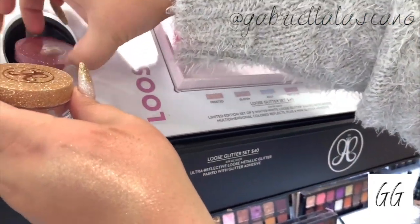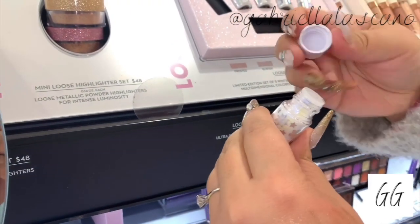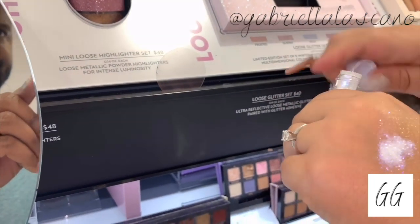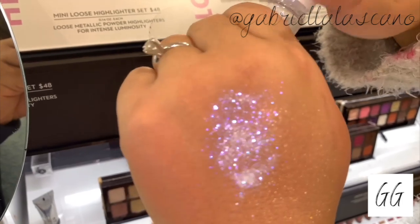If you like loose powder, you would like these. Then they also have this beautiful glitter set, which I was going to get, but then I saw the colors and I was like, I'm more of a gold glitter, copper glitter, silver glitter kind of person. And these were very colorful. This one looks very fuchsia, and then they have one that looked very green. And I was like, okay, I'm really not going to use these.